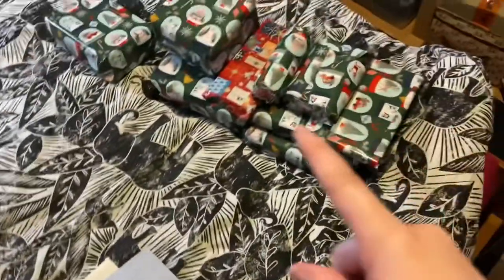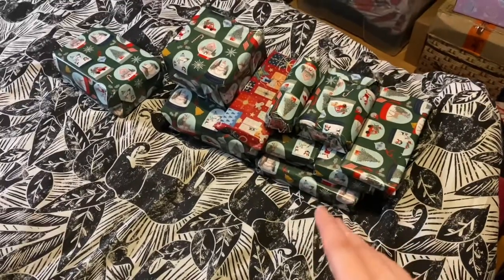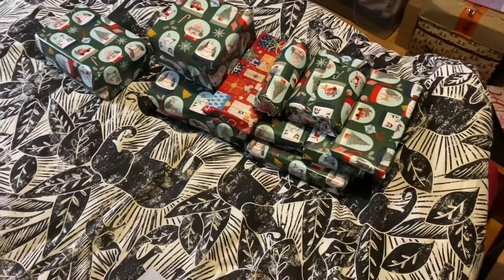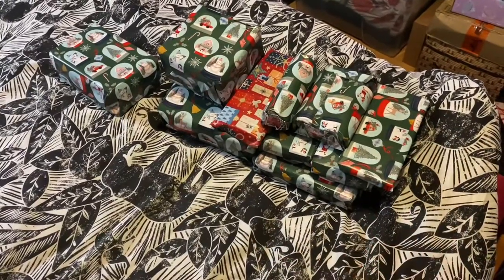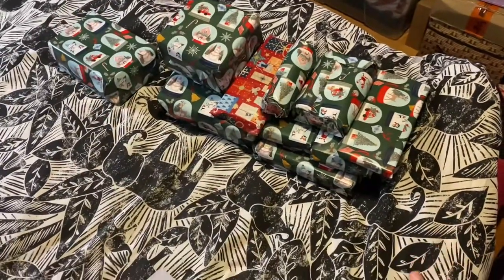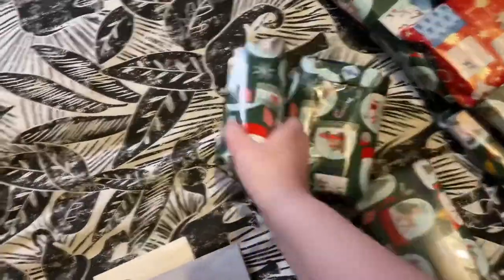So this is all of his Christmas presents right here. Minus a few, like he obviously needs his whiskey, which I'll be getting next week, and a few chocolate bits, like his favorite, which I'll just put in because I won't be wrapping them. Just the main gifts that I want to be a surprise are all wrapped up. So yeah, he's got quite a bit there.